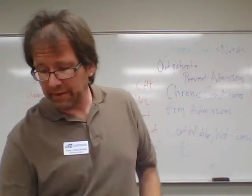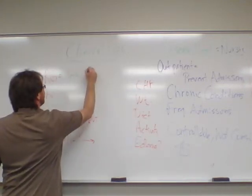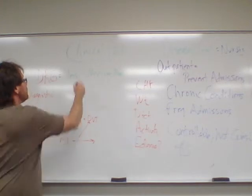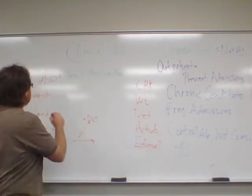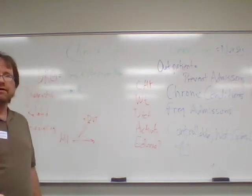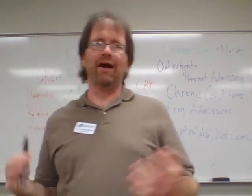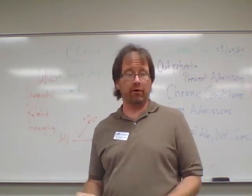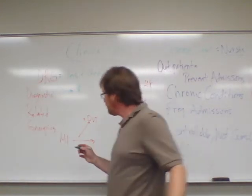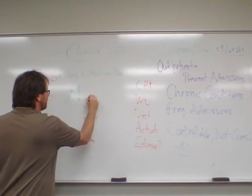DRGs are used by insurance companies, by Medicare, Medicaid. Every DRG has a dollar amount attached to it. I don't know the actual dollar amounts. I'm just going to pull some numbers at random, just for the example. But let's say that a heart attack, an MI, equals $10,000.